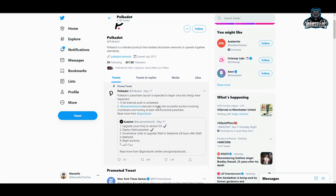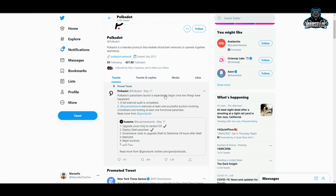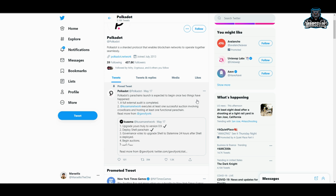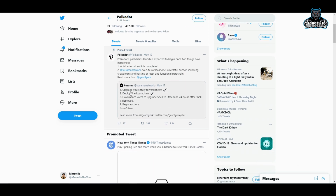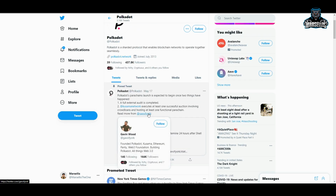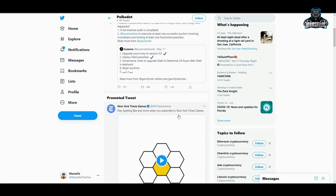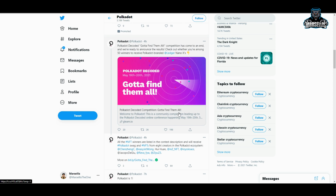Look at this. Polkadot's parachains launch is expected to begin once two things happen. Thing number one, a full external audit is completed. Thing number two, Kusama Network executes at least one successful auction involving crowd loans and hosting at least one functional parachain. Wow. Okay, so upgrade to version 0.9, deploy shell parachain. So yeah, they're really waiting for Kusama right now. They're waiting for Kusama to execute at least one successful auction. So this is what they've been talking about. They've been having a huge talk about this. So a lot of things have been going on with Polkadot and crypto in general.